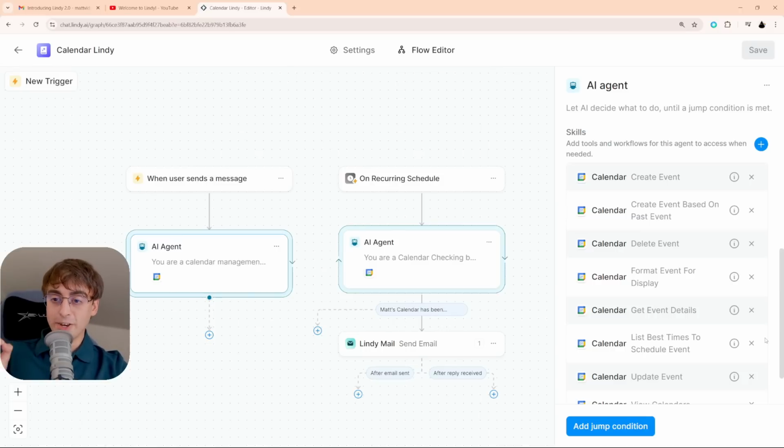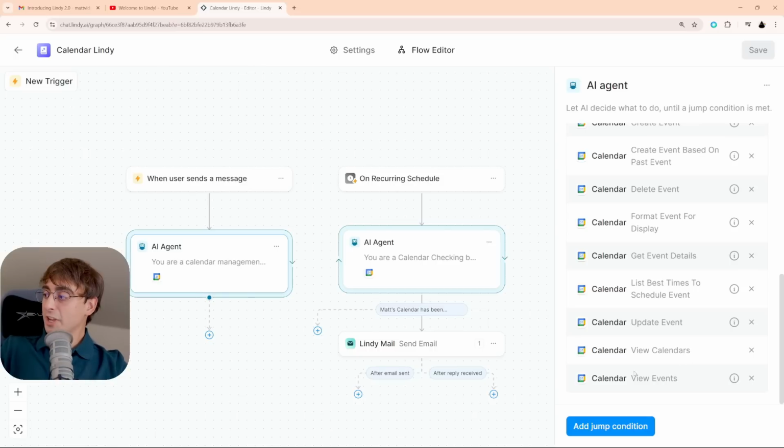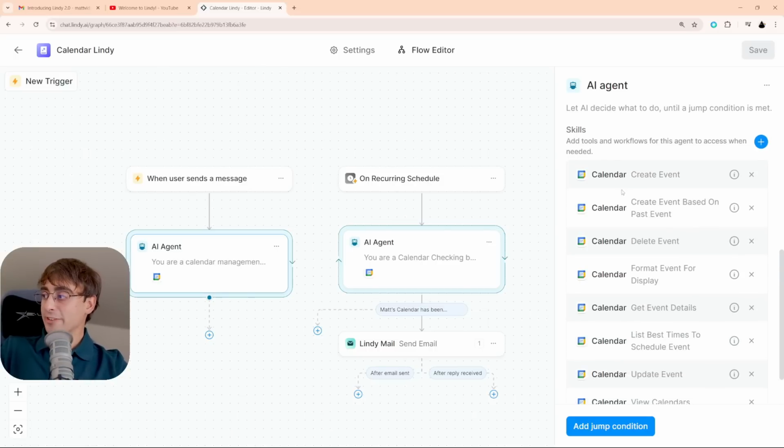And this is another huge part of this. It allows this agent to actually connect to my Google Calendar, create events based on past events, delete events, format events for display, get event details, list best times to schedule an event, update events, view calendars, view events. This is a full calendar access, essentially. And this is not something that you have the ability to do with ChatGPT. And even Google's own Gemini doesn't have access to your calendar like this.